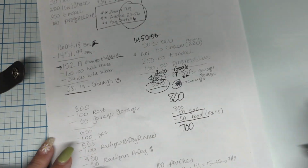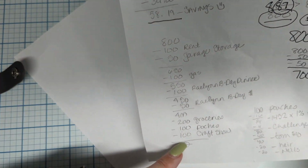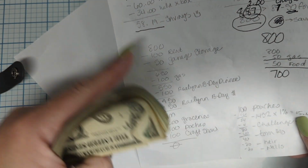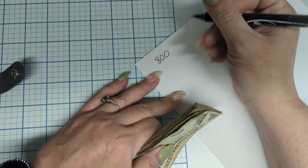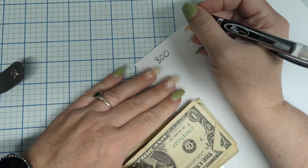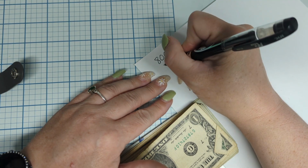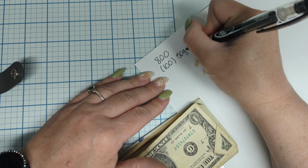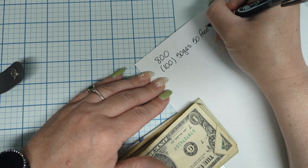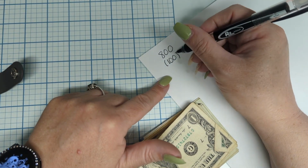Okay, so then we go to our budget planner. I already figured it out, because I needed to figure it out before I pulled it out so I could be prepared. But I'm going to write it really nice so you guys can see it. So, of our $800, I'm so excited. You guys, the savings are fabulous. Of the $800, we do the $100 that was that day, the 50 for gas and the 50 for food. Then we come down and we're going to write this down, and then we'll go and put it in our pouches.